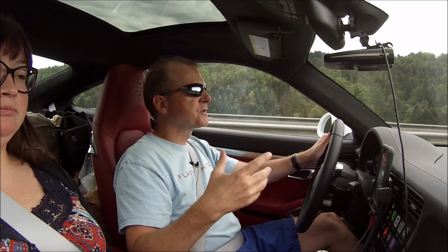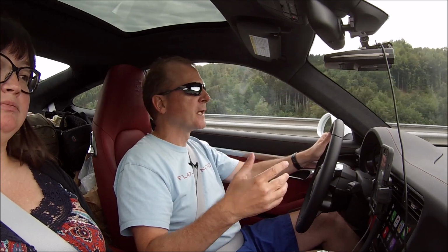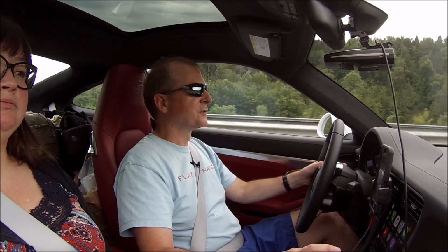Porsche gives you roadside assistance just like in the United States. They give you a phone number, you call them, and somebody can come out and help you. I just didn't know how responsive that was going to be if I was on the Transfagarasan Highway or in Serbia or Bosnia. I was really worried about that.